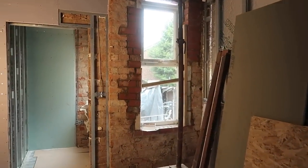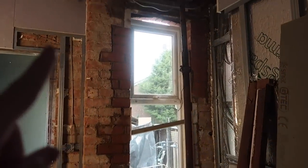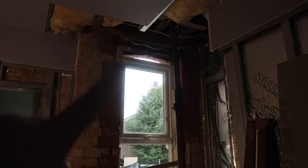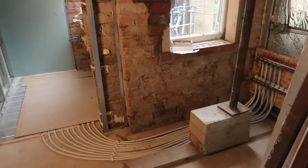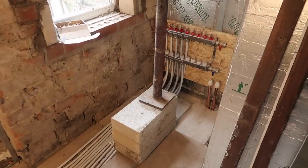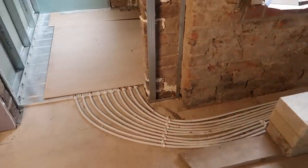We had to have this whole window section rebuilt because the wooden lintel at the top there wasn't supported by anything after replacing that window. So there's an extra concrete lintel that's been put in there. So that is all just drying now and ready to be finished boarded up. We've also had the manifold put here. This is for the underfloor heating that runs throughout the whole of downstairs.